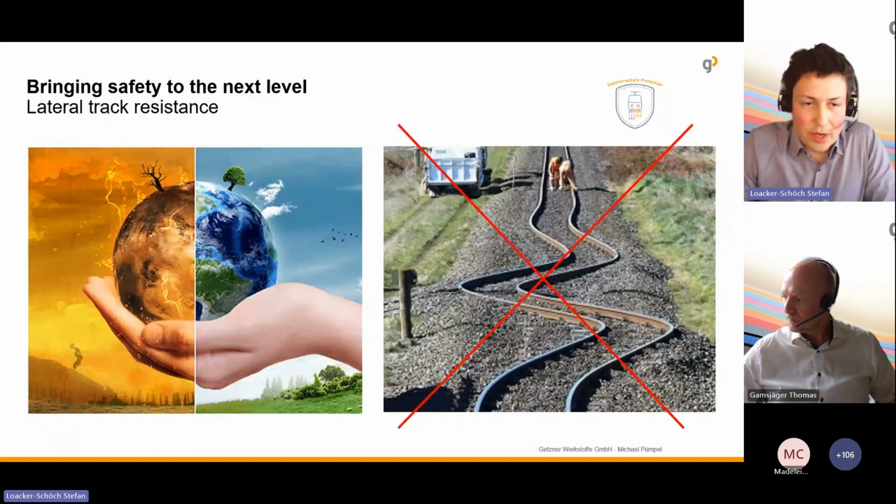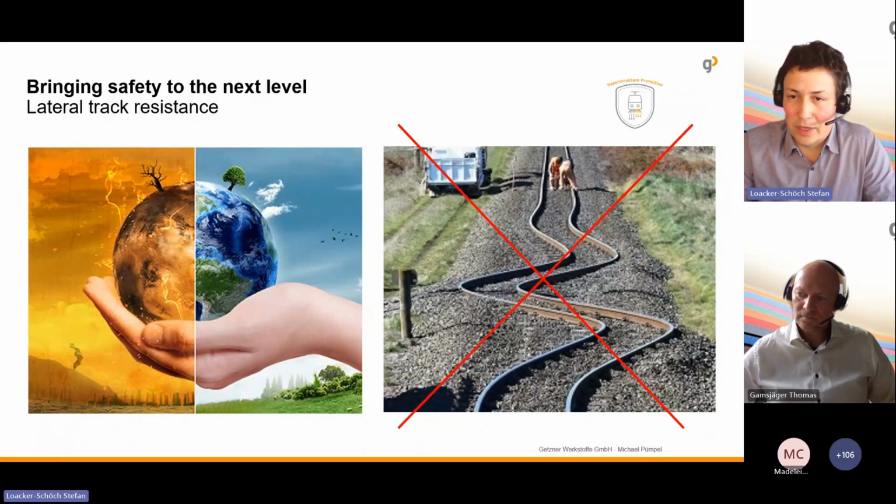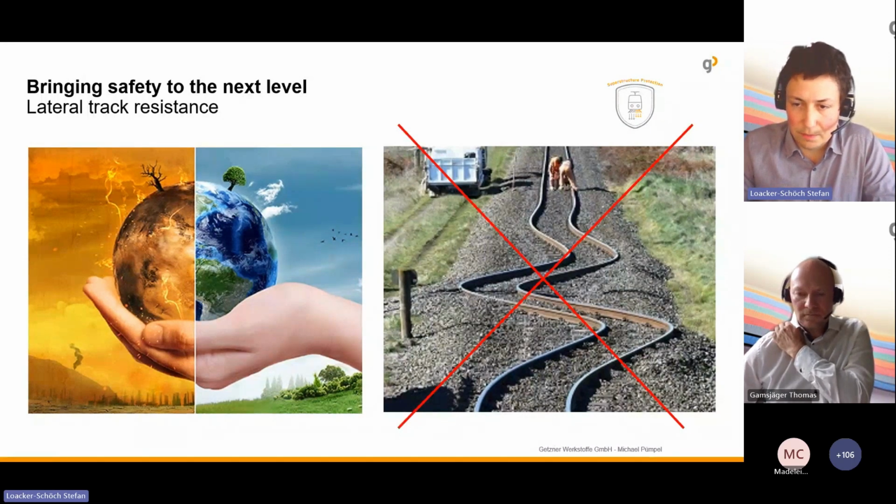Another big topic going on in the world is climate change, which is known everywhere. Temperatures are rising, so the tracks will also have higher temperatures, and due to that, the elongation of the rails will cause some track faults. Of course, on the right you see a very extreme example, but what this undersleeper pad does as well is to avoid lateral track faults. So we have an increased lateral track resistance due to the plasticity or elastoplastic behavior of the material.